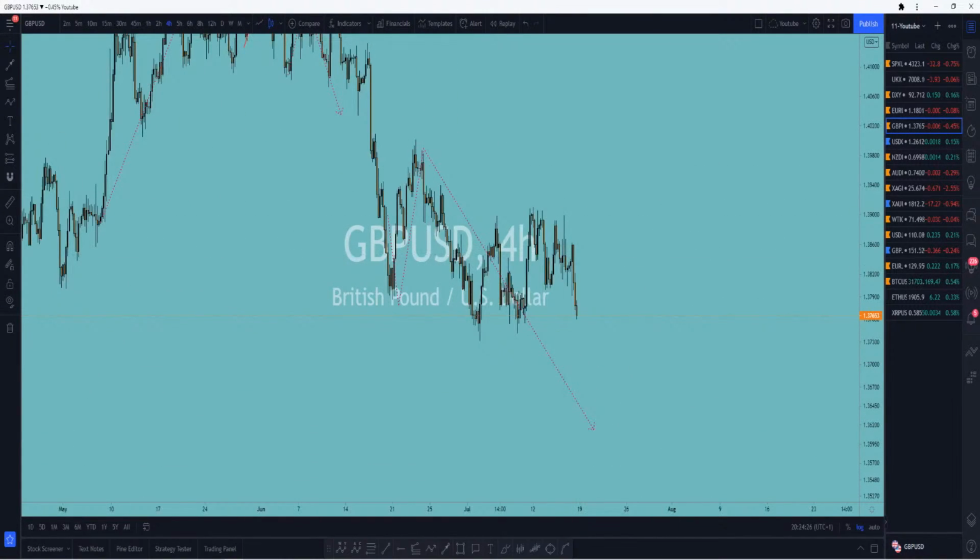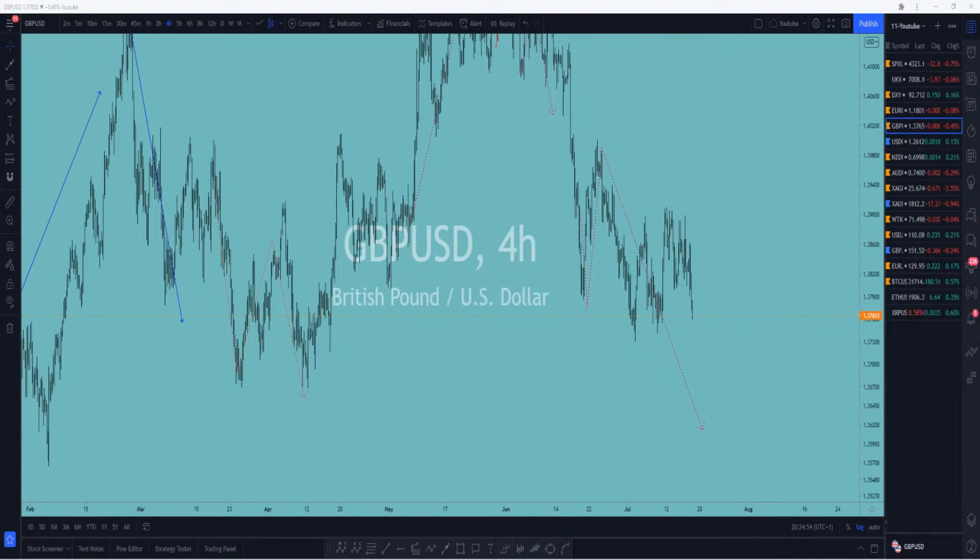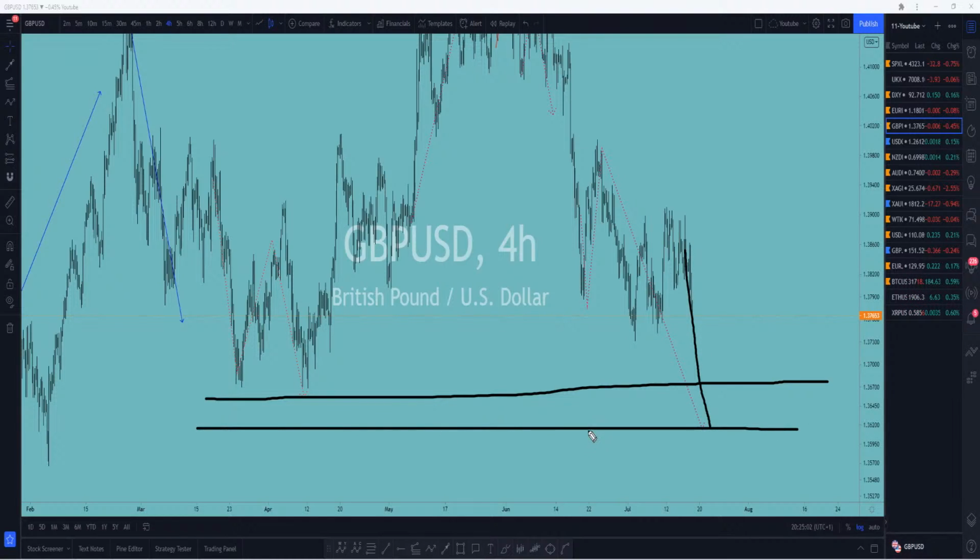Pound, I advise most of my guys to stay away. There was the Aussie, there were the Euro trades that were easier to take. This was a bit messy. But the intention of it is breaking this, and on the higher time frame there is something around these areas here. So looking for price to come and give us a reaction around these areas.